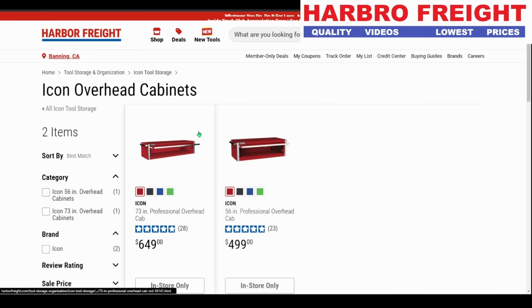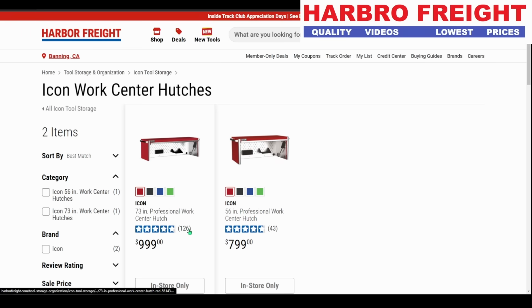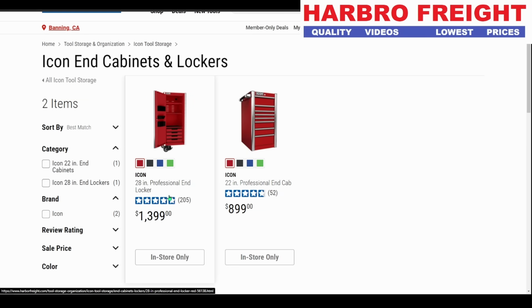And then we'll just kind of look at the rest of the few here. 73-inch professional overhead cab, $650, and for the 56-inch, $499 even. And then even the professional work center hutch for the 73-inch, $999. Do the math, easy, you'll get this for $750. And then for the Icon 56-inch professional work center hutch, it's $800, 25% off of that, it's going to be $200 off, so you'll get it for $600. And then last but not least, the professional end cab lockers, 28-inch or the 22-inch. $1,400 versus $900. All of these are 25% off.